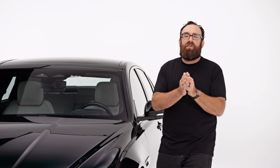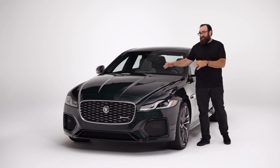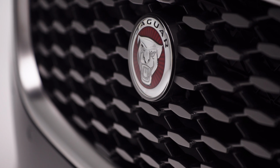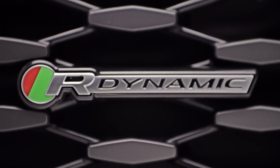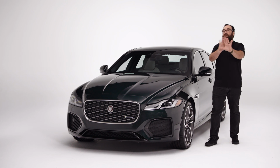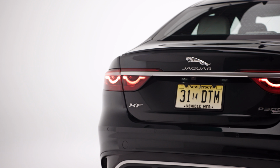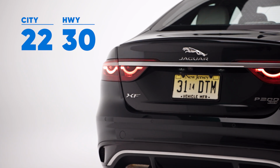It's such a good chassis. It's neutral, it's balanced, it's delightful to drive. But this is a 4-cylinder. It's just not enough. And in my book, it's a tragedy. You know, they put this badge here, R Dynamic. It's not really R, and especially on these tires, it's not really dynamic. The good news is, because it's 4-cylinder only, fuel economy is okay. Around town, you'll get 22 miles per gallon, and on the highway, you will get 30 mpg.